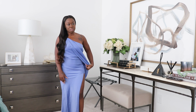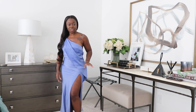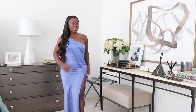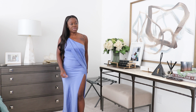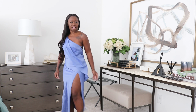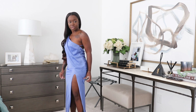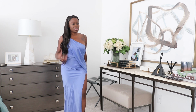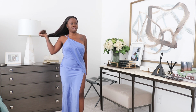Again, I'm always trying to add something. I feel like I need alterations for one reason only. I would want the dress to lay just like this and then pin this down. Can y'all see that? I hate the fact that this is this. So I feel like I'd want it to be pinned down just to give it a more neat look. I feel like that's better.